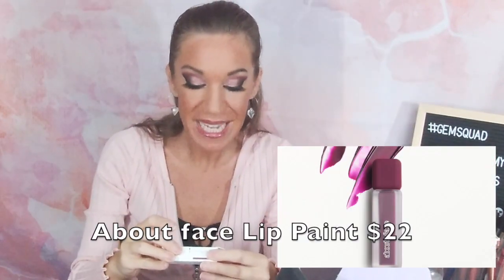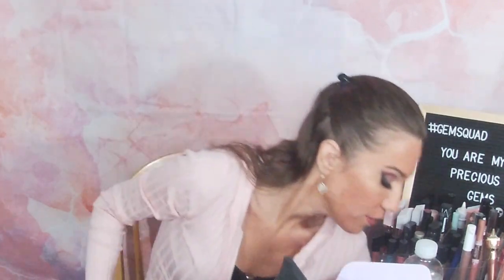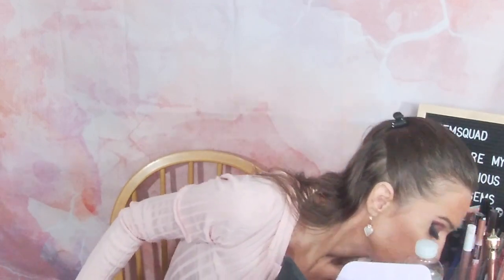Okay. Next. Ooh, it's kind of open. The About Face Matte Painted Lip Color. Yes, let's see. Oh, she's small. Very cute packaging though. I wonder if it would go with this look. I bet you it would. Let me grab a mirror. Should we try her? Or is she gonna be too purple? I don't know. Let's try her. Let's grab a makeup wipe.